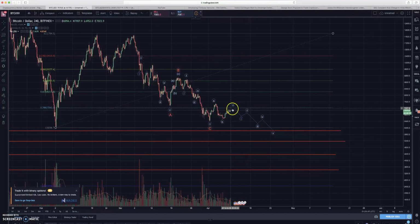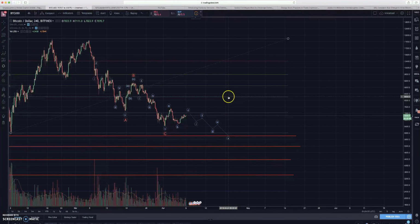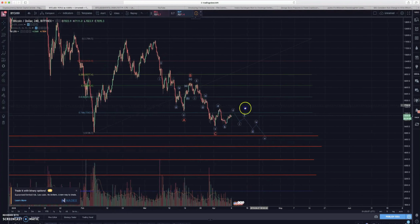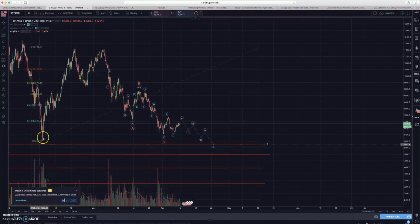It's possible that we continue to make higher lows and higher highs, and that'd be great, because once we get up to this line, the 82, if we can cross over this 0.618, so at 8,200, if we cross a daily candle above this, I will be 100% convinced that we are out of this bear market, and I will be convinced that this was our bottom.